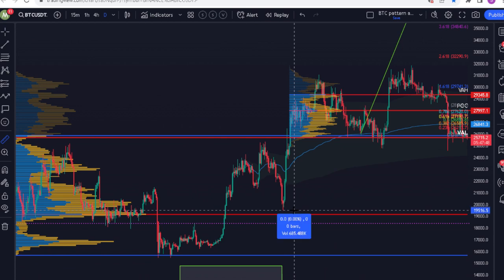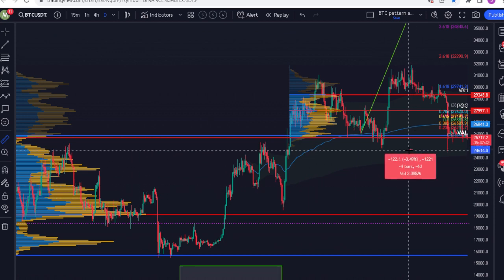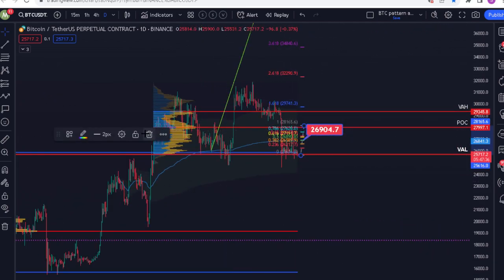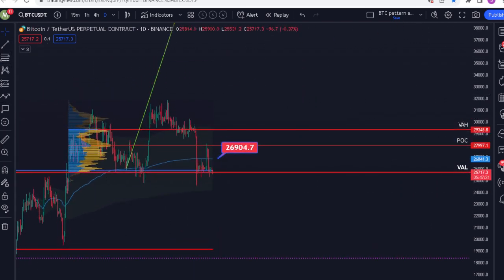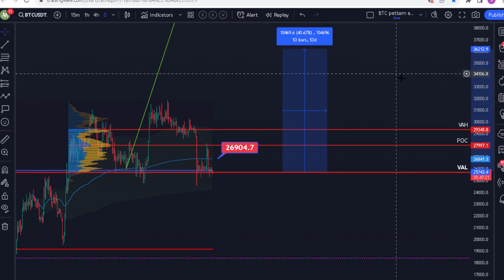After that, the first time, it ripped up about 59%. The second time, when we came up here, we ripped up 28%. So 30% or 40% is, to be modest, the average of them, to say that Bitcoin could do that again. And if we rip up from here another 40% from this level specifically, 40% could take us up to 36.2.